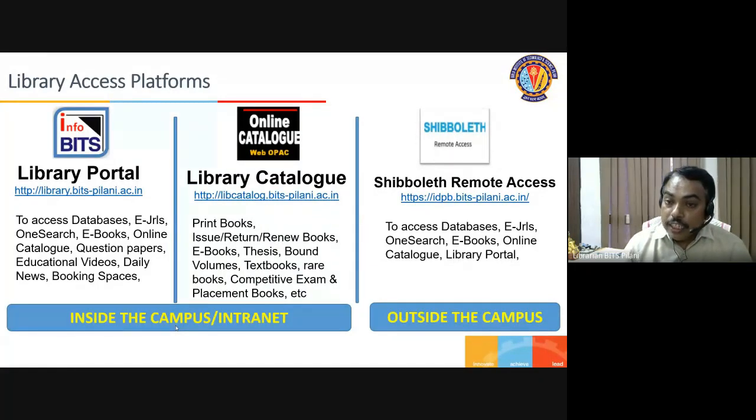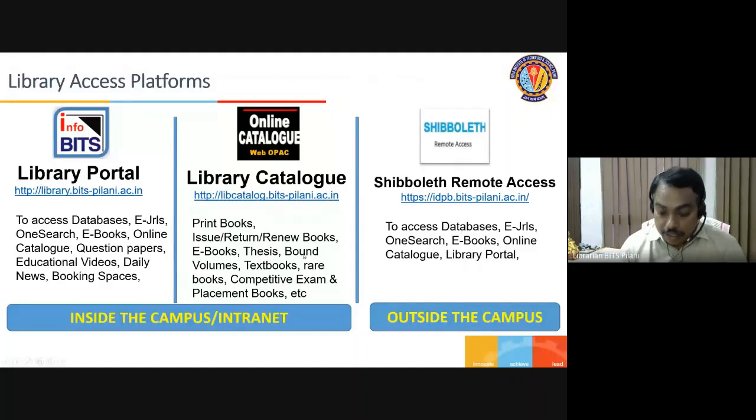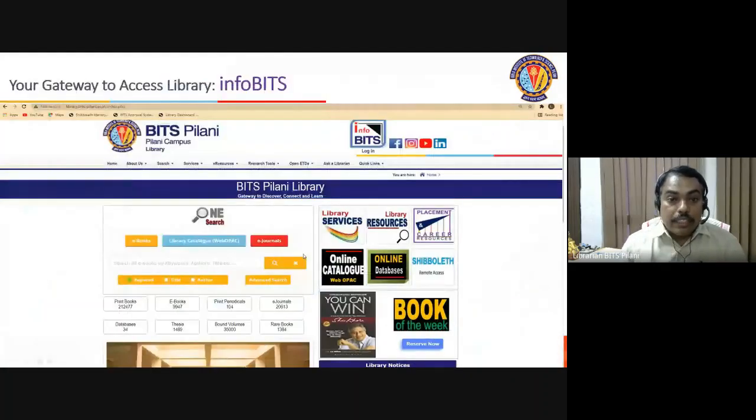So if you are inside the campus, no need to bother about the Shibboleth. You can only concentrate on these two, that is library portal, library catalog. So this is our library portal. Here you will find a lot of things. These are all available within the campus. No need to log in, just click here and use it. Because all our IPs are integrated with these publishers, whosoever we have purchased the content from.